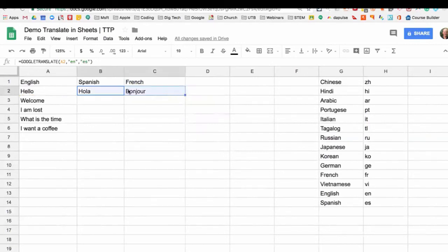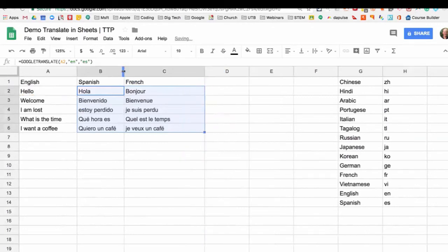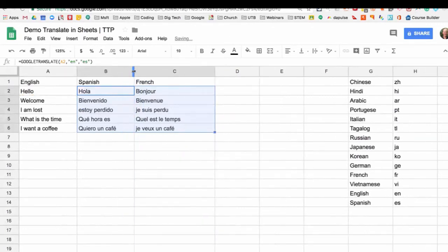And if I want to copy those cells down, so it happens for a whole lot of words, I just highlight the cells and my little cursor will go to a cross button, and I can just drag that down, and then it will translate it for me as we go to be a certain language for me, which is pretty cool.